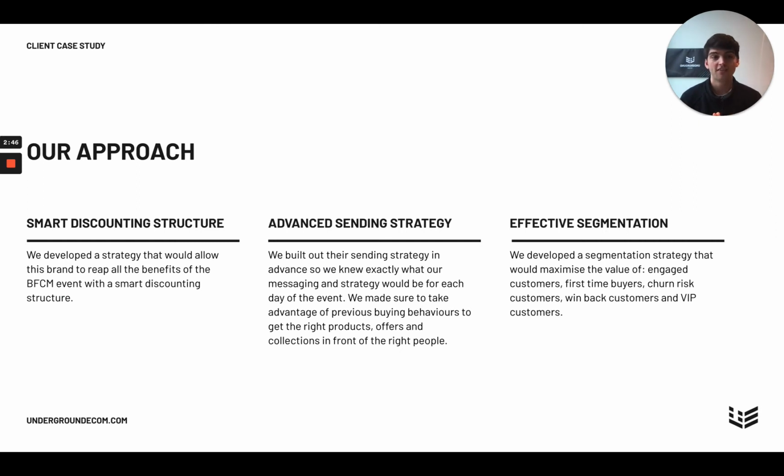Now, just to dive in a little bit more detail on our approach here, it really boiled down to 3 things. At the heart of a good Black Friday Cyber Monday strategy, or indeed actually any strategy for a sale event, having a smart discounting structure, that's really where we put the majority of our testing time. We knew that we didn't have a lot of time to lose and we had to act fast. So as long as we get the incentive correct and the discount offering correct for this event, we knew we could harness some real revenue potential for that. So we absolutely had to get the offer correct at the beginning.